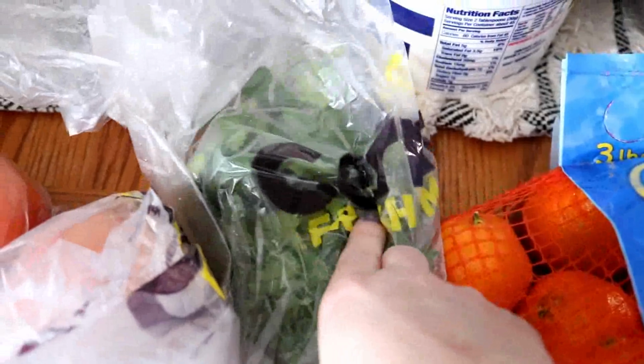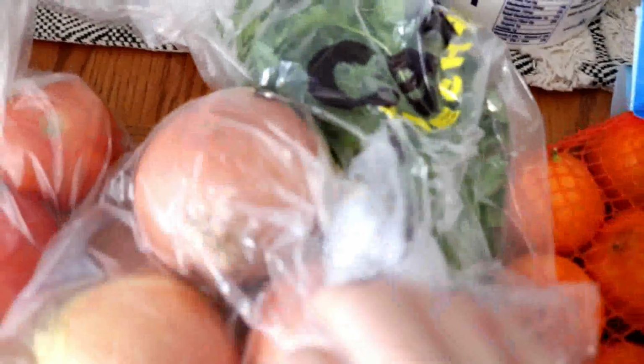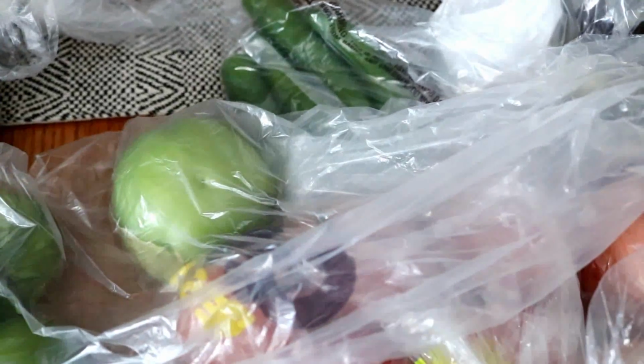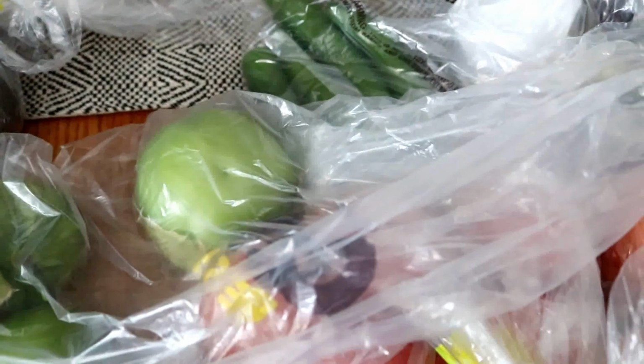I got cilantro, some fresh cilantro. We got a couple things of onions just to have for cooking. I got some tomatoes, but to go inside my salsa, I'm going to do some cilantro. I got the serrano peppers. So what I do is I roast the peppers, and then I got the tomatillos. So I'm going to roast those, and obviously add the cilantro, and then I'm going to blend them all up with a little bit of salt, pepper, and garlic, and that would really be it. And that'll be like 0 carbs.